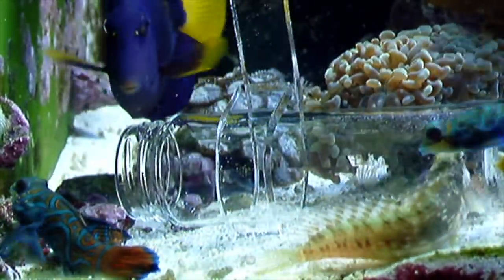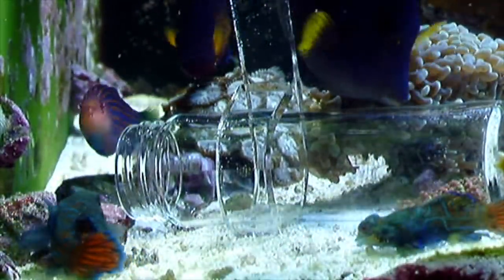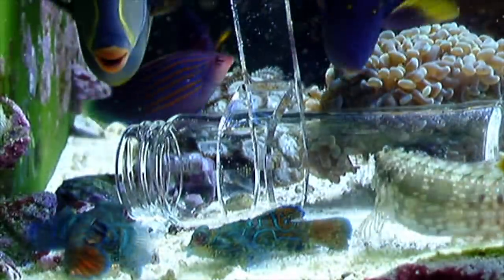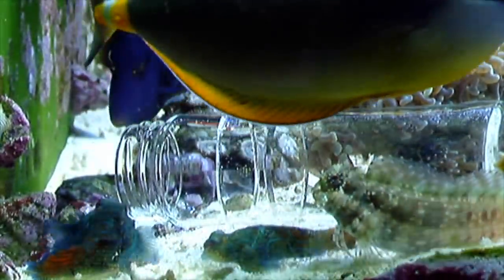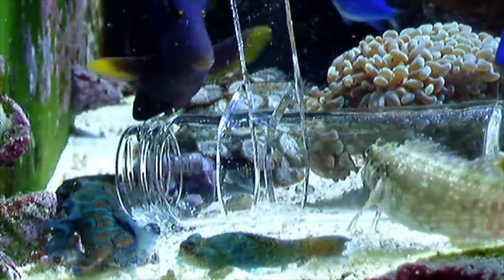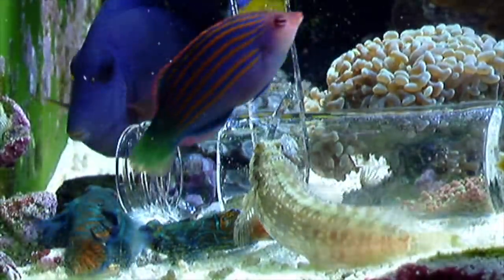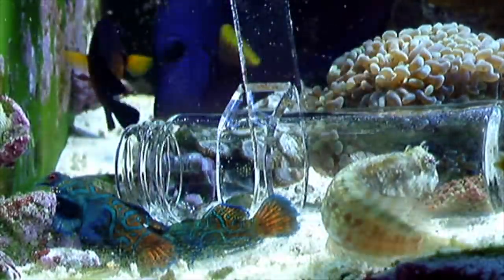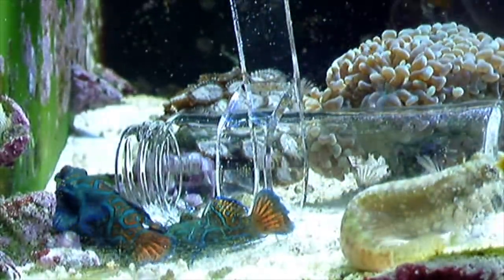So let me explain what you're looking at, and please don't overreact. I was trying to figure out a way to feed mandarins back then in a tank full of voracious fish. What I ended up doing was I got this jar from the supermarket that they sell for olives. You know, those are long, narrow jars. And I don't even eat olives, so I had to go buy this to throw away the olives to get the jar. Then I bent a piece of acrylic around it to create a handle so that I could lower it into the tank. And I was putting pellet food inside of it.